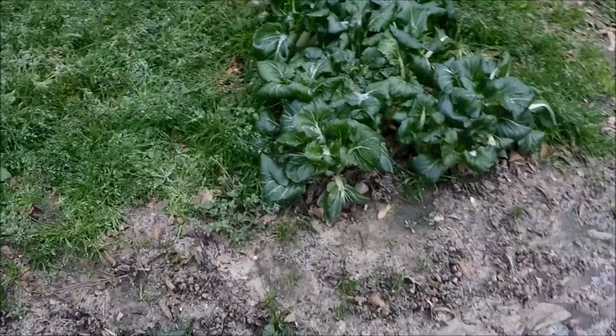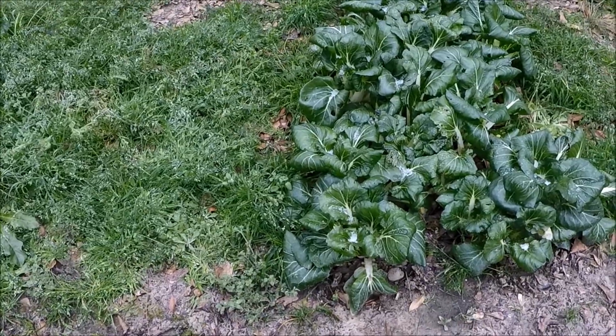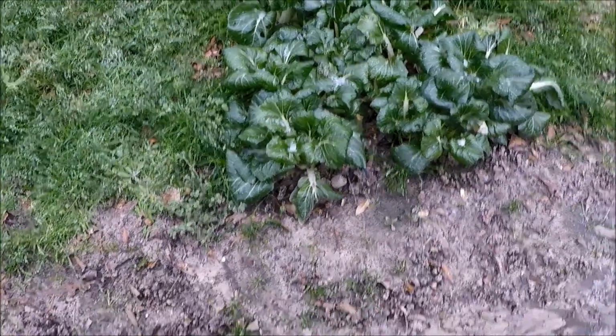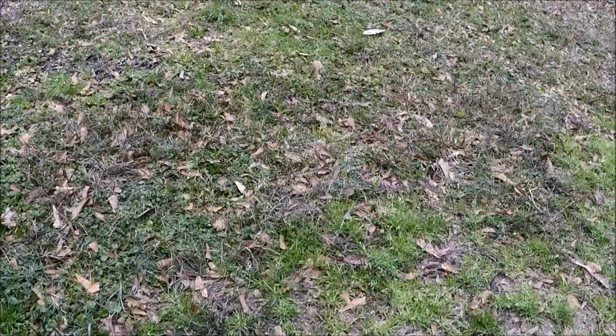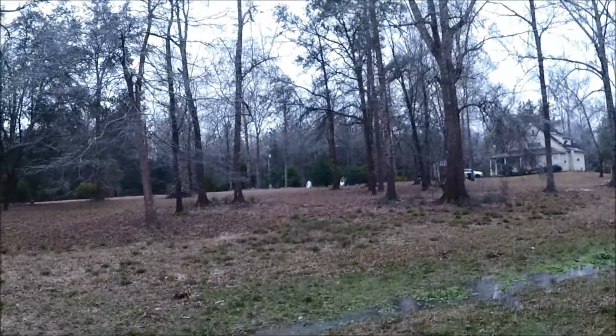My bok choy. Oh, I wonder if they'll make it. It'll be interesting to see, won't it? Well, that's about all I had for today. I really didn't want to do much today except try and keep things in order around here. You can see the little ghost in the yard trying to protect some citrus trees.